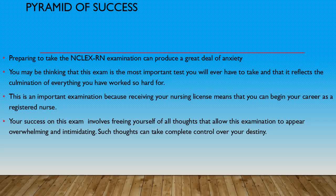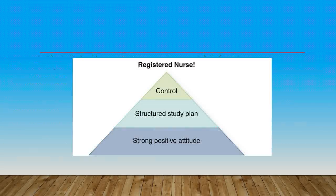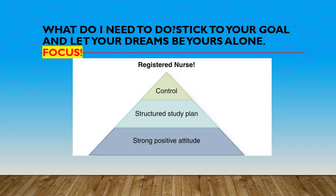Your success on this exam involves freeing yourself of all the thoughts that allow these examinations to appear overwhelming and intimidating, and such thoughts can take complete control over your destiny. A strong positive attitude, a structured plan for preparation, and maintaining control in your pathway to success ensures reaching the peak of the pyramid of success.